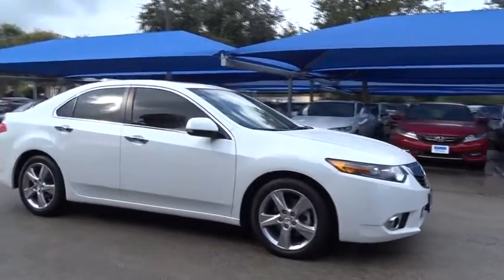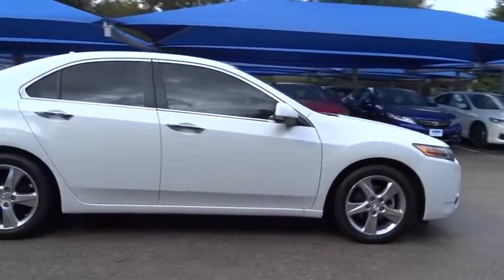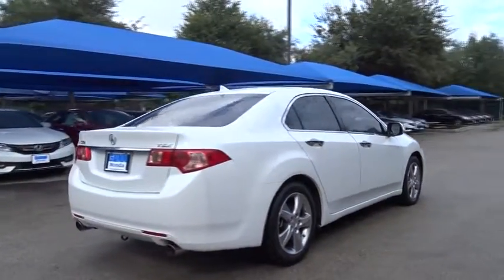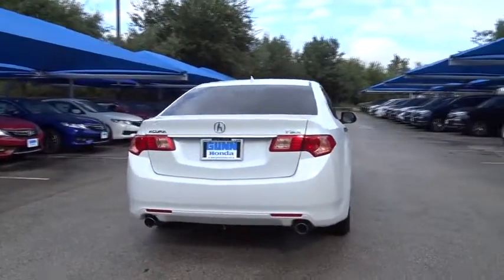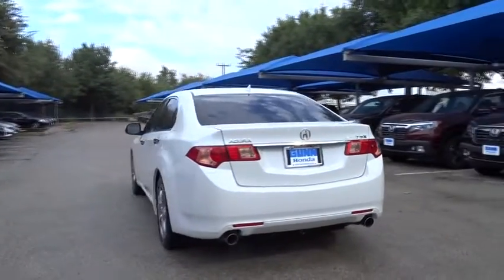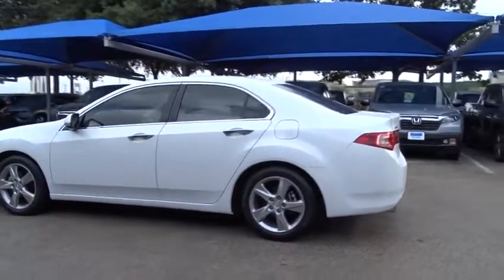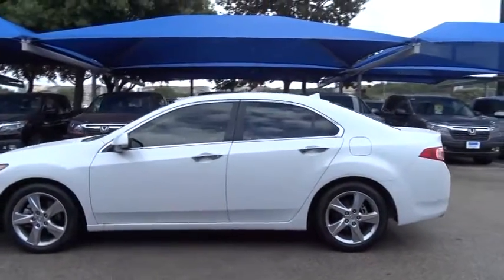2013 Acura TSX. The Acura TSX uses quality materials and is built with excellence. It comes equipped with a spacious interior and an impressive list of standard features. This vehicle has less than 25,000 miles. Here are some of this vehicle's great options.